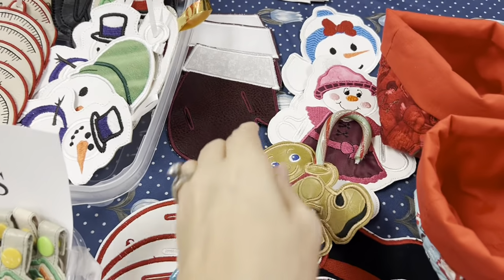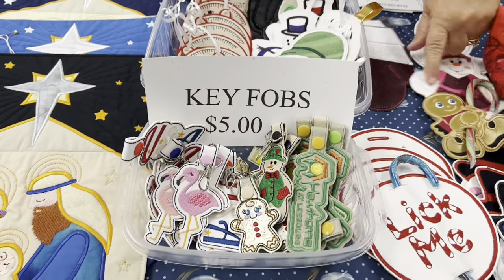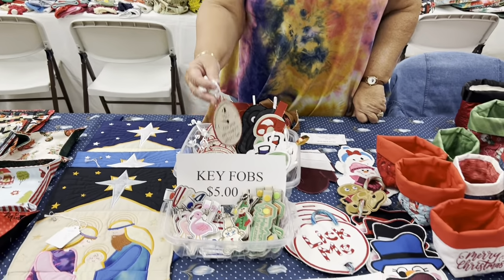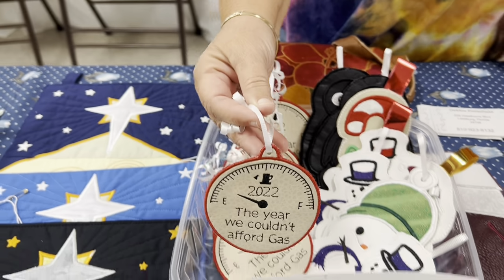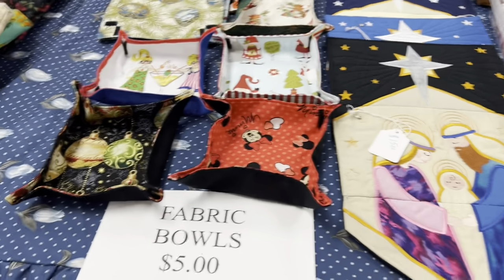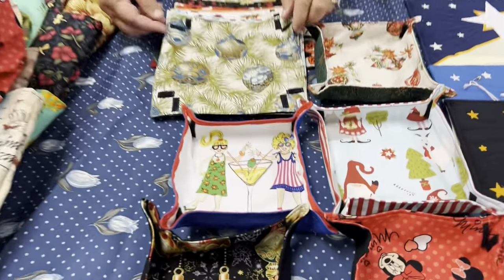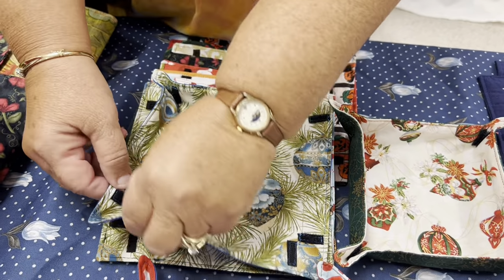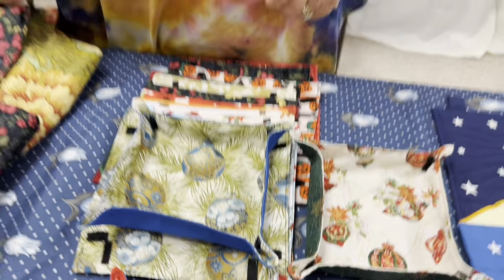You made that out of embroidery? Yep. Your embroidery machine? My embroidery machine, wow. They all have the holes in them to put the candy canes through. Some ornaments, and you know, the year we couldn't afford gas. Oh, that's funny. Yeah. And I've got some runners. And these are just some fabric bowls. So they can lay flat when you're storing them. And then the edges, they just Velcro together. Oh, how cute. To make a bowl.